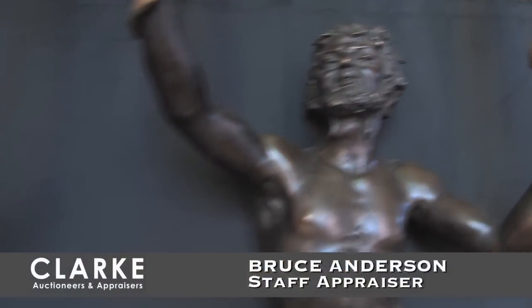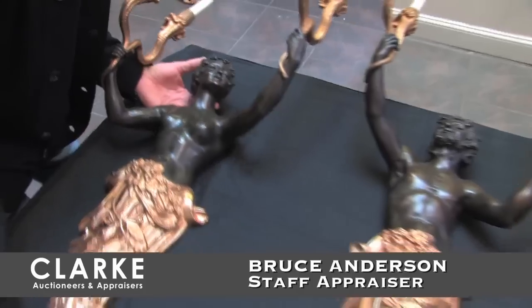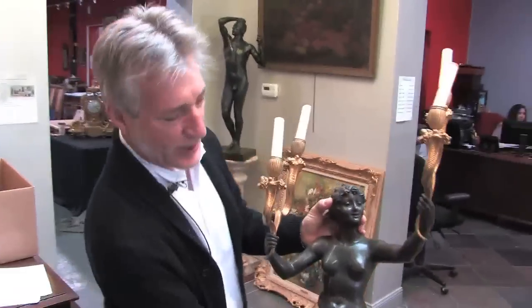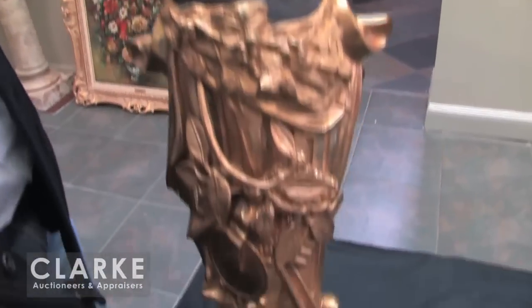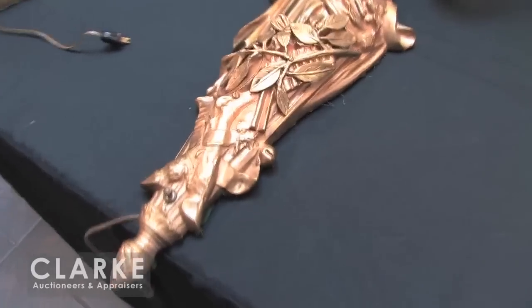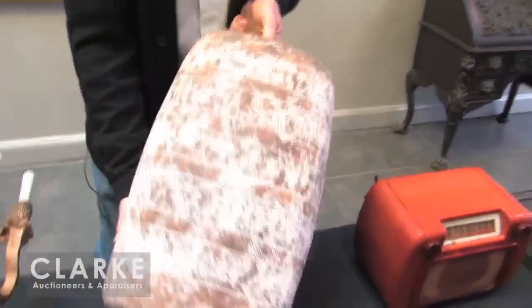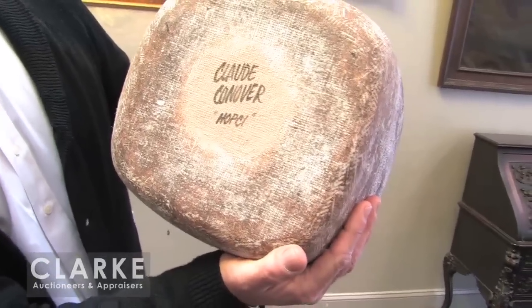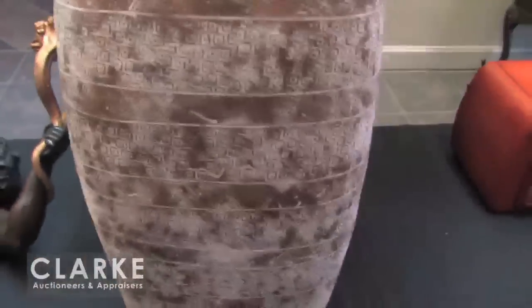Just one of our great items out of a Westbury, Long Island estate is this 40-inch pair of male and female 19th century French bronze gilt and patinated sconces of just the top quality. And from a house right down the street here, really a museum quality mid-century vase signed Claude Conover. It's titled Hopchi or Hopki. Does belong in a museum.